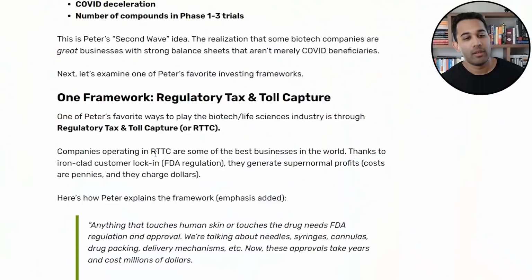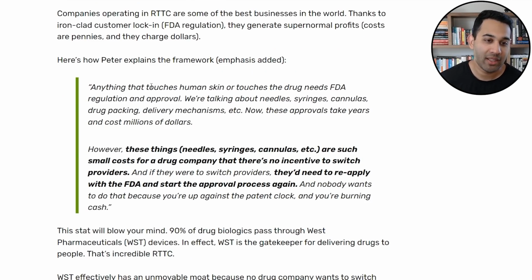Now, one of Peter's favorite ways to play the biotech and life sciences industry is through regulatory tax and toll capture. So this is a good framework to use not only for biotech, but other companies too. And you'll see in a second how Warren Buffett does it a lot. So companies operating in RTTC are some of the best businesses in the world. And that's because they get stuck in all this regulation in a good way, because they have ironclad customer lock-in due to FDA regulation. And they generate supernormal profits because their costs are pennies and they charge dollars. So here's how it works. Anything that touches human skin or touches the drug needs FDA regulation and approval.